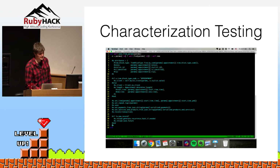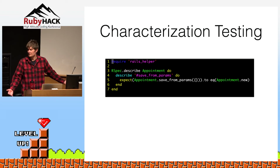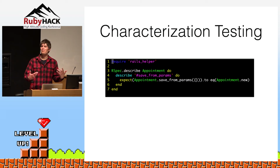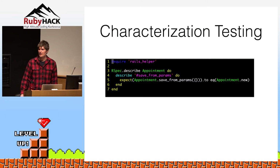I comment out the first line there. Oh, it returns an instance of an appointment. Okay, that's news to me. But I can change my test now, and the test now matches what actually happens. So this test passes now. And I've learned something. I've learned that if I pass in an empty hash to save from params, it returns an instance of appointment.